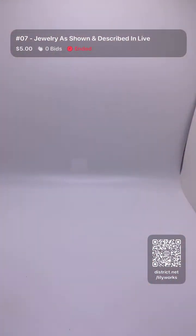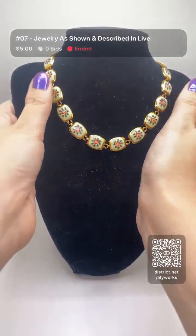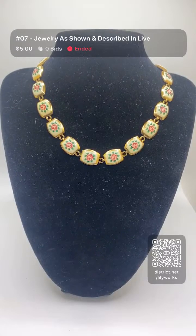Woo! Excuse me. Dropping stuff, throwing stuff on the ground over here. All right. So let's measure him. He is awesome. He is approximately 14 inches long. So it's kind of a collar style. Really pretty. And then you have those vintage pieces linked together. So pretty. We're starting him for 5.